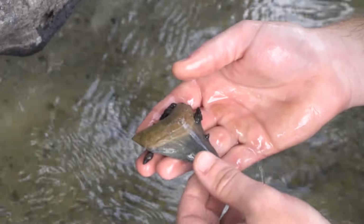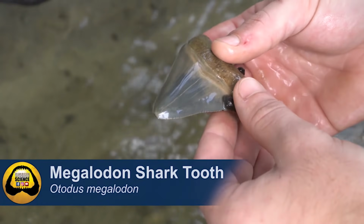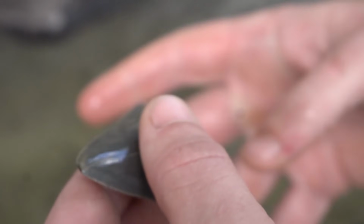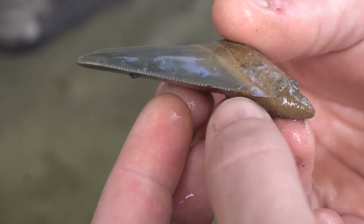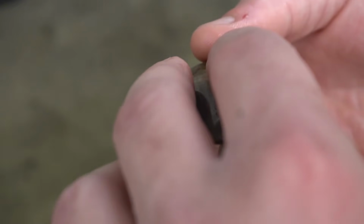Oh my God, that is pretty. That's really pretty. It comes with friends too. That's gonna dry off to be so light and gorgeous. It's got a little feeding damage and 1 serration nick. Other than that, oh, 2 right there. Other than that, that's probably my top 2 meg teeth.